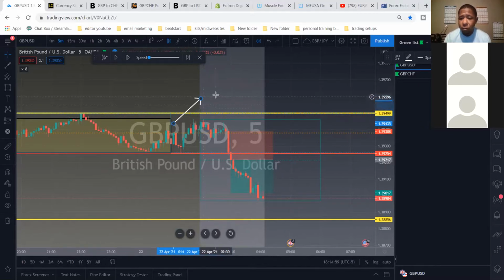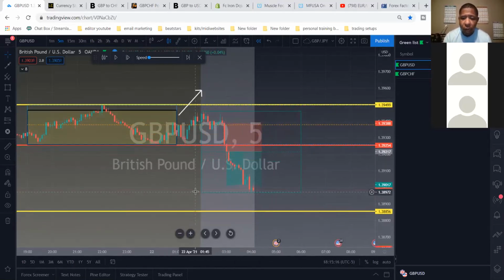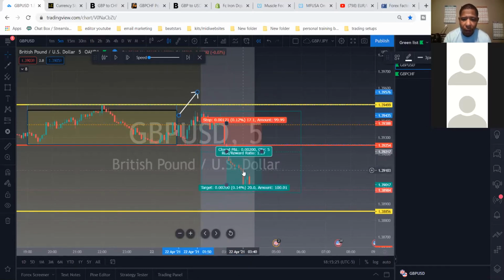it goes this way, and it hits pending orders. I rarely see this unless it's on the trend. Now, if it's already on the uptrend and it hasn't hit three levels before it consolidates, then I know it's going to continue to go up. But if it's in consolidation, normally it comes here, hits the pending orders, and it'll come back down this way.